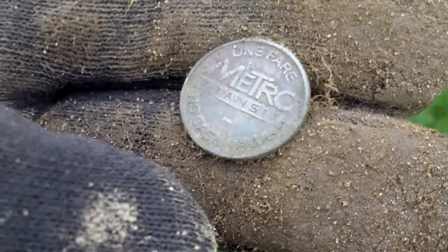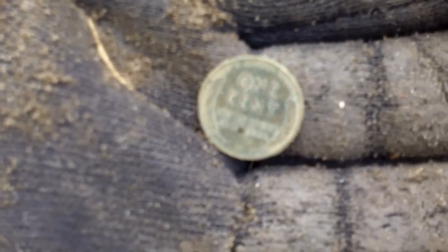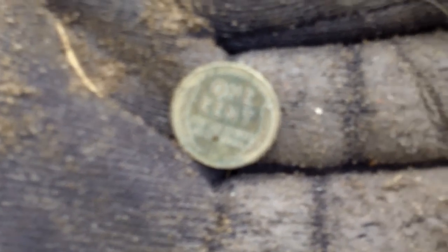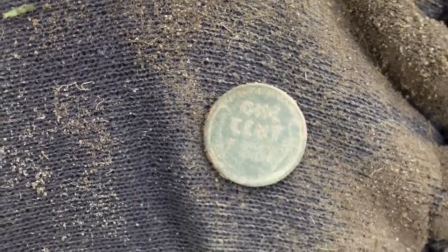I got a bus token. I got a Wheatie. And there's Wheatie number two.